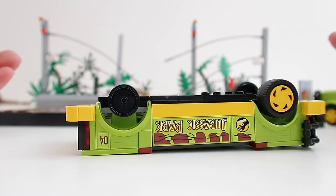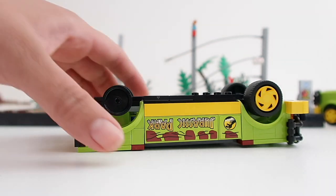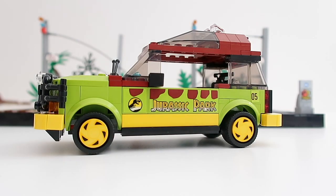So again, you could probably part it out once the set's been around for a while, but for now you'd just have to live with a bum vehicle. And here's the other thing, guys. Can't we just be happy we get one? We didn't have one before, now we have it. I'm sure you'll be able to buy this car on its own eventually.